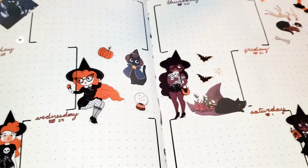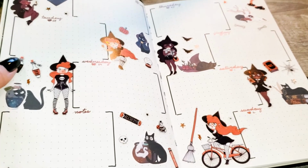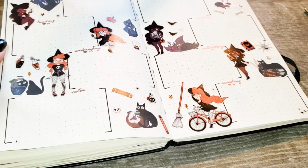Alright, so here are all the cute little witches in this witchy little spread for Spooktober and Halloween. They have a little bit of a coppery shimmer to them.